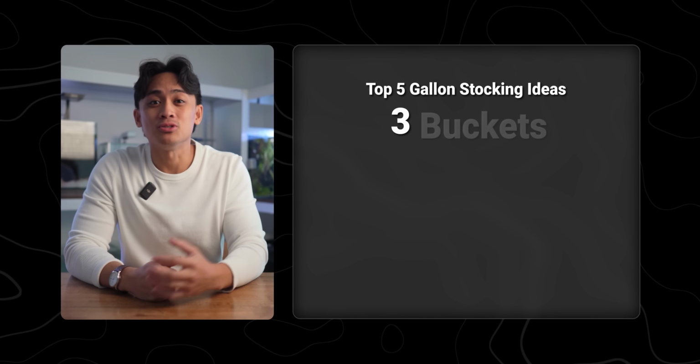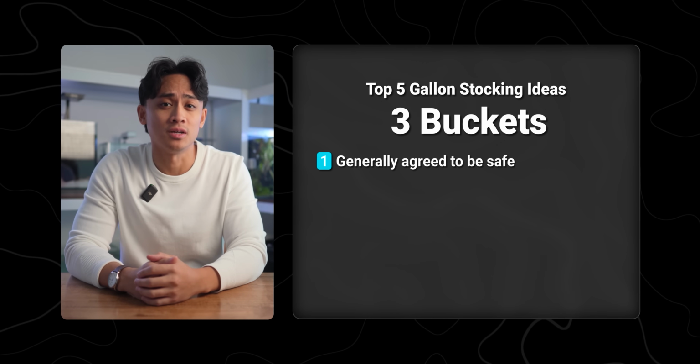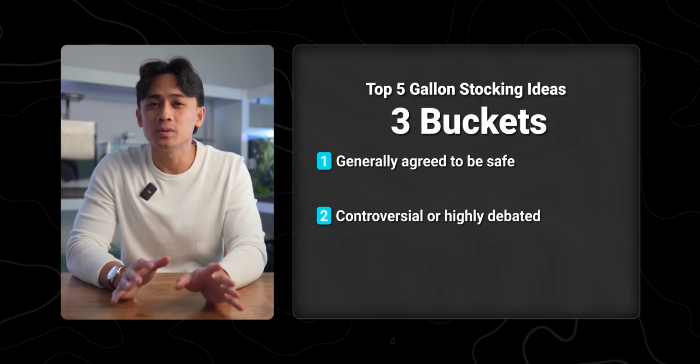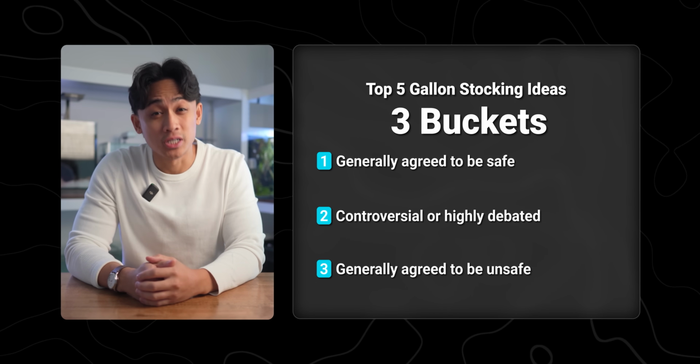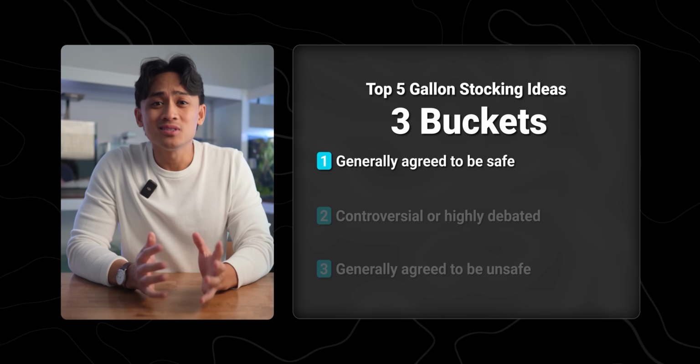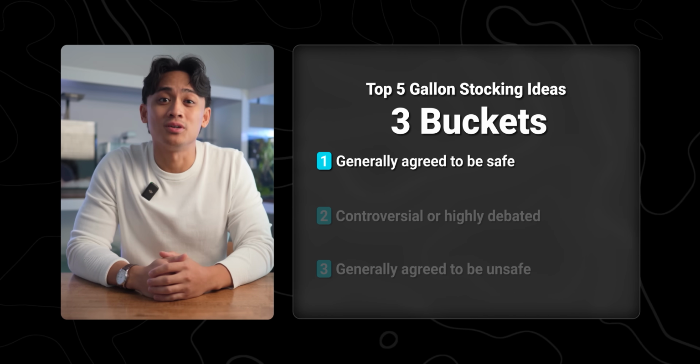Let's break it down into 3 buckets. First, the stocking options that are universally safe. Second, the ones that are frequently debated amongst hobbyists. And lastly, the stocking options that are generally discouraged across the board. First, let's get started with the safe bets for your 5-gallon tank. The ones that pretty much everyone agree on.